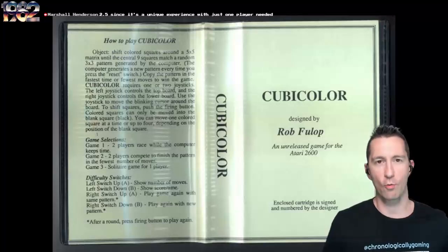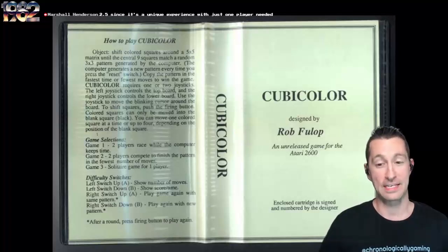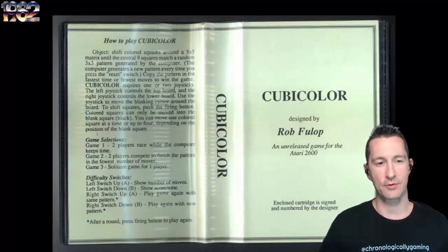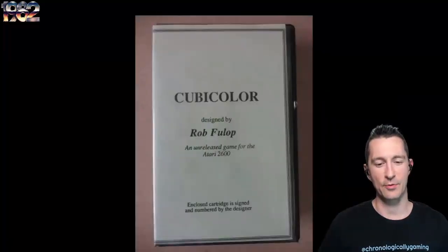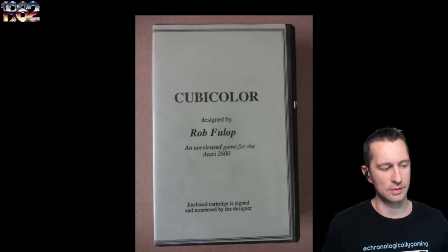So this game is our 138th Atari VCS game we played here on the show. And this is Cubicolor, designed by Rob Fulop, an unreleased game for the Atari 2600, at least what it says here. It shows us how to play on the side, and there you go, there's another one. This is made in-house by Rob Fulop, and he has done a few other games we've seen on the show. This is the 6th game that he's done.